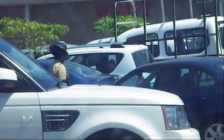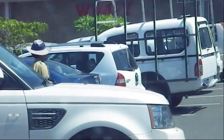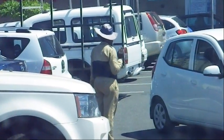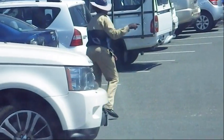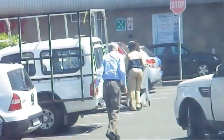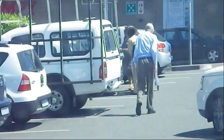What's that? History in South Africa, parking guards. They basically hang around outside the Pick and Pay hypermarket, or wherever else. They direct you on how to park your car. There's a gentleman over here cleaning tires, on the other side of the car. They pretty well help you unload your grocery carts, as this gentleman's doing over here.